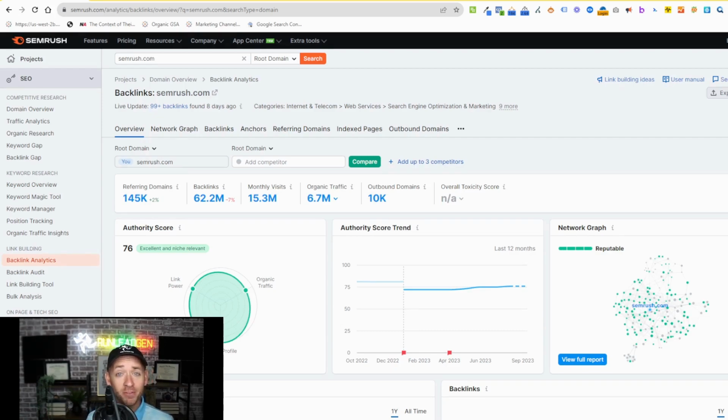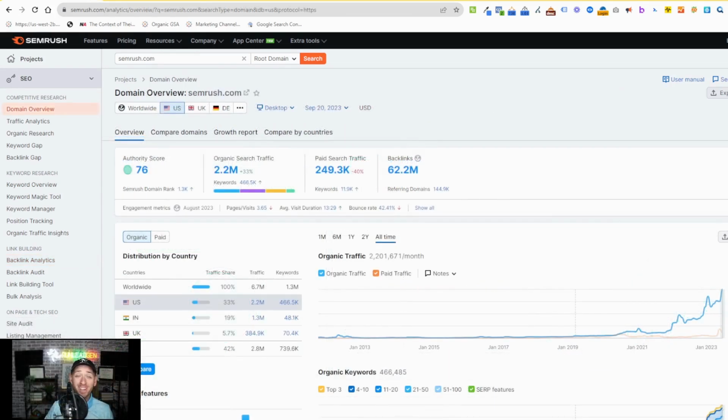SEMrush, like Screaming Frog, also has a spider crawler, so it'll go through all those internal links and identify opportunities for you for pages that are missing certain elements. So, in short, SEMrush is great for research and ultimately planning out your site.